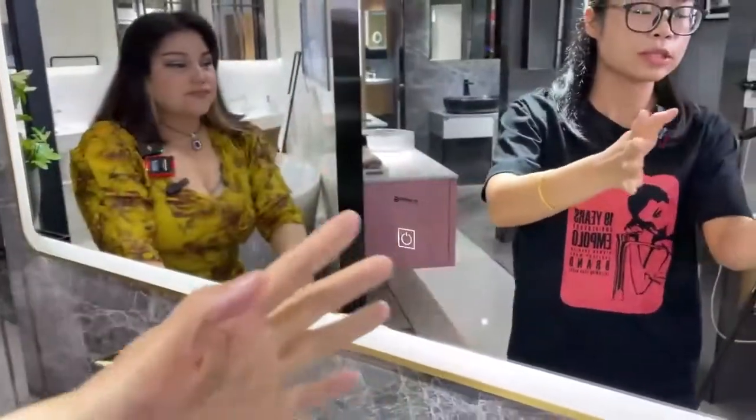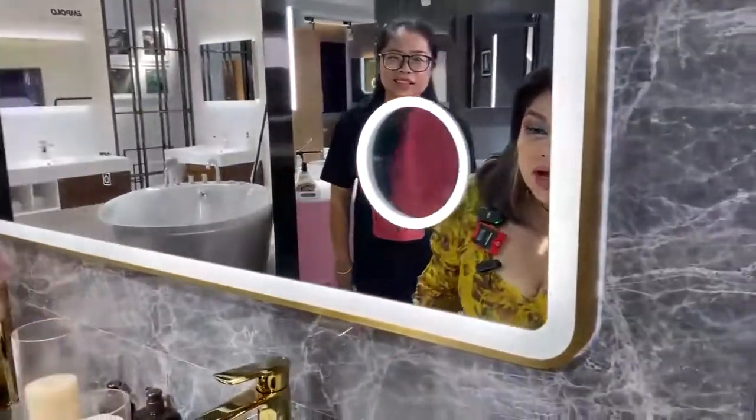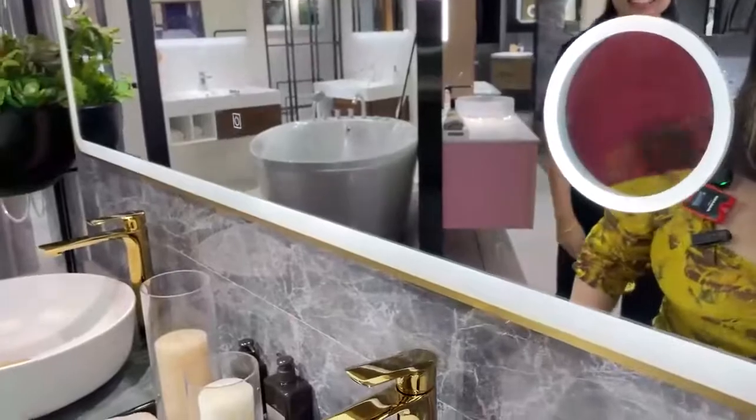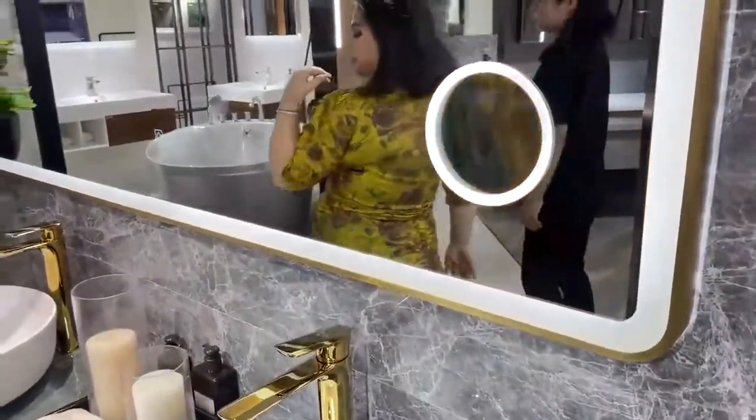We also have a very thoughtful design with a small fly mirror for makeup. Okay, can I see myself? Oh my god, don't come close, because I can see only my eyes. For lady makeup, that's okay. Very nice. How about this one?